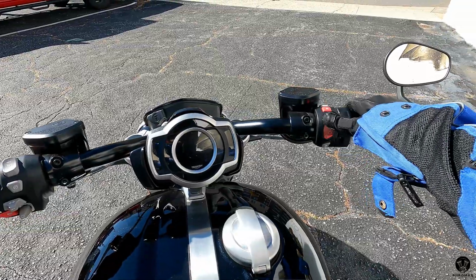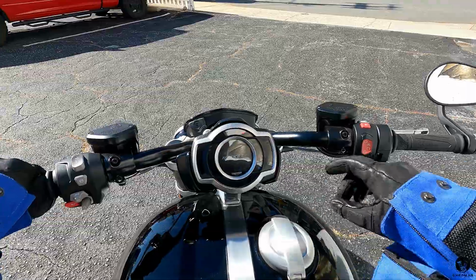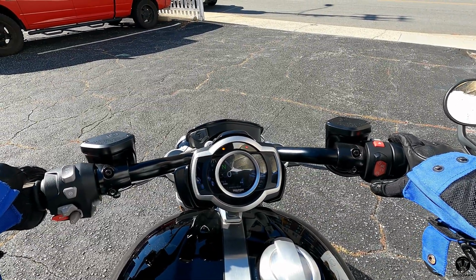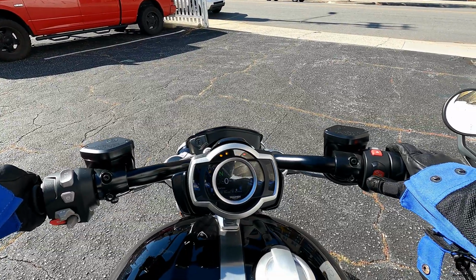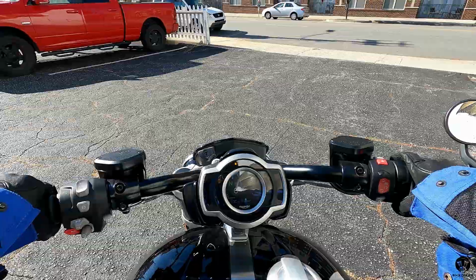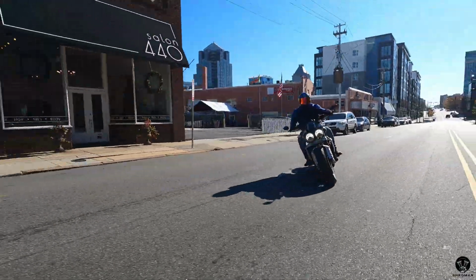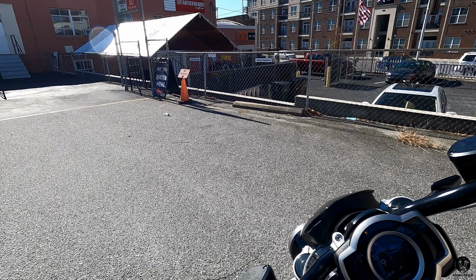So, to start the bike, press the power button. That brings up the screen. Then press this button once. To start these bikes, pull in the clutch, then the power button. Let's go. Let's start off with our first test. Let's do a couple of U-turns and see how this puppy maneuvers.